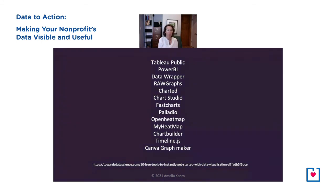Tableau also has a subscription or paid version, but Tableau Public, the free version, does a lot of the same things that the paid version does. The primary differences are that you can't save what you create on Tableau Public to your own desktop or server. You have to save it to the Tableau Public server, so it's not good for very sensitive data because it is a public server. But you can make whatever you create invisible to anyone who doesn't have the URL for it, so it's not like someone could Google and find it.